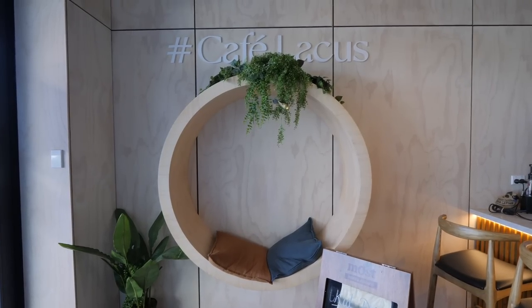These guys, Cafe Larkus, have got a particular coffee that we've heard so much about. As soon as I heard it, I was like, I'm having that.